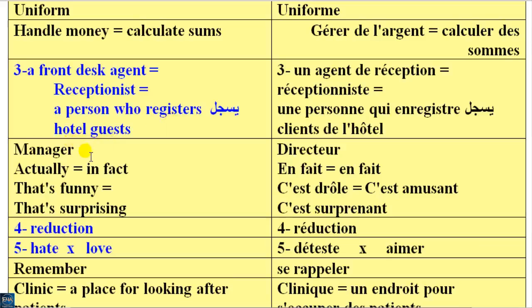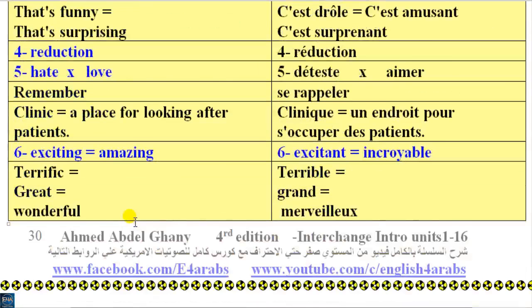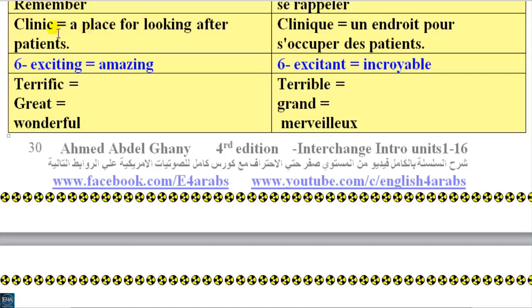Manager. Actually, in fact, that's funny, that's surprising, reduction. Hate, love, remember. Clinic, a place for looking after patients. Exciting, T soft D, exciting, amazing. Terrific, great, wonderful.